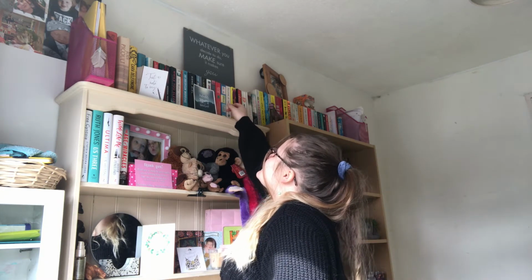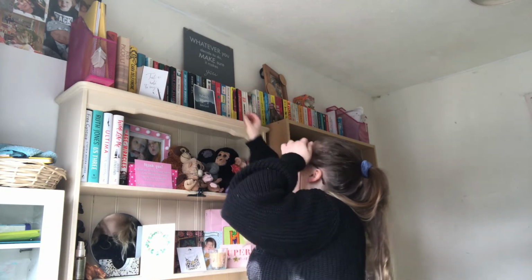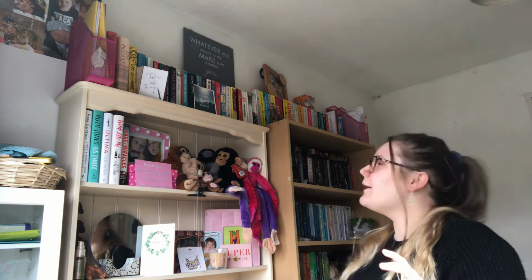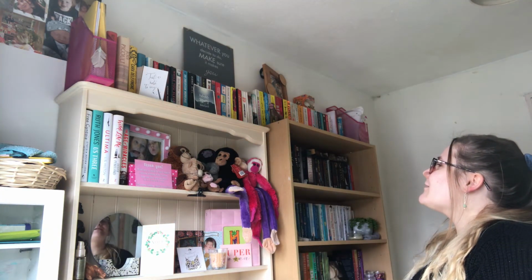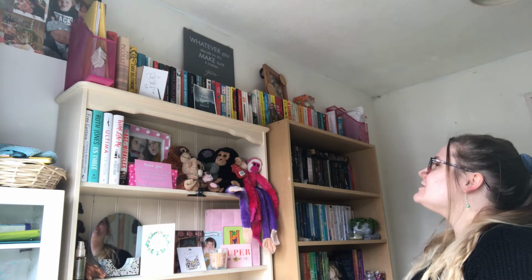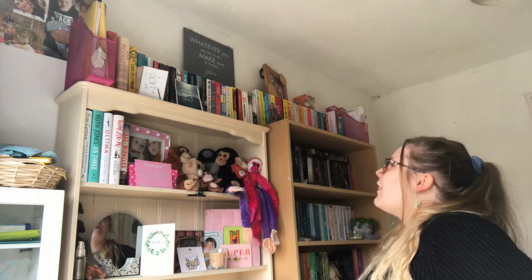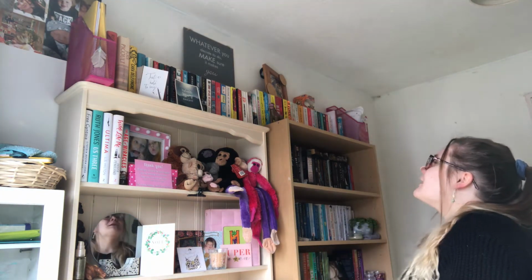Then next to Gone Girl I have The Colour Purple by Alice Walker. Then I have American Marriage by Tayari Jones, which I thought... I've struggled getting into The Colour Purple for some reason, but I think I enjoyed American Marriage. I read them a couple of years ago, so I can't really remember.